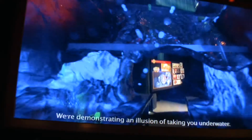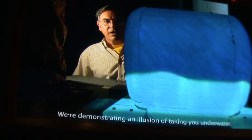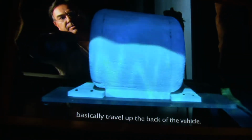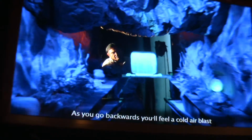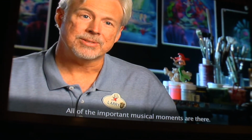This is a mock-up for the Little Mermaid attraction. We're demonstrating an illusion of taking you underwater. As the vehicle goes backwards, you see this water effect basically travel up the back of the vehicle. As you go backwards, you'll feel a cold air blast, so you get a chill when you penetrate the water. All of the important musical moments are there.